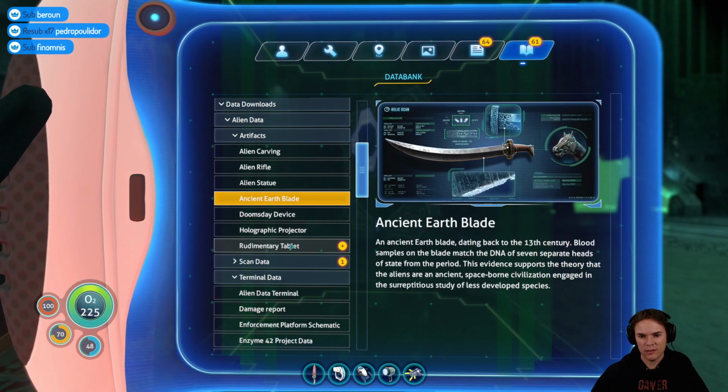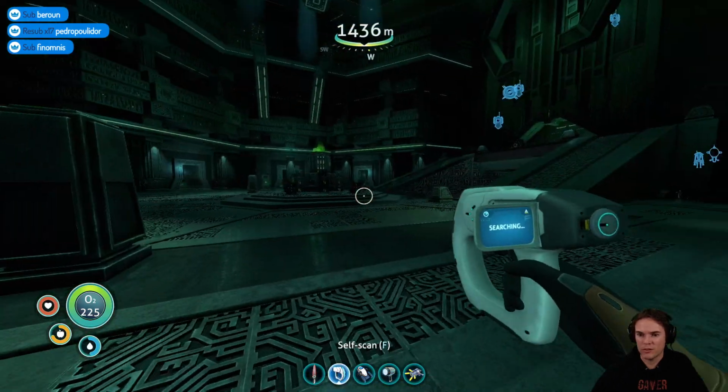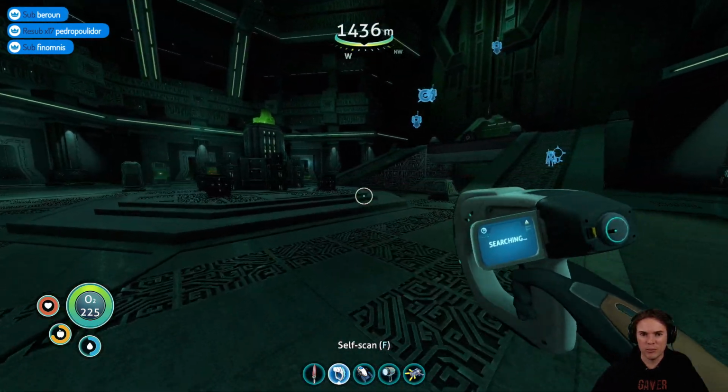Second reference to that. This device shares many similarities with the tablets used to express the alien facilities, although its structure is rather less complex. It may have served a similar purpose, granting security access and storing relevant data, and was thus kept here as a form of legacy support.